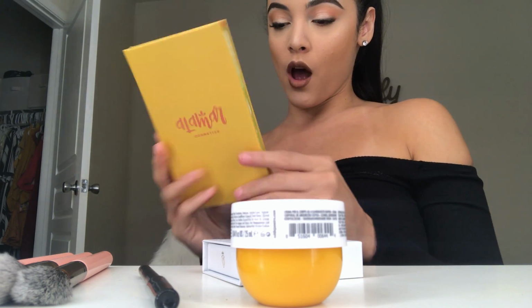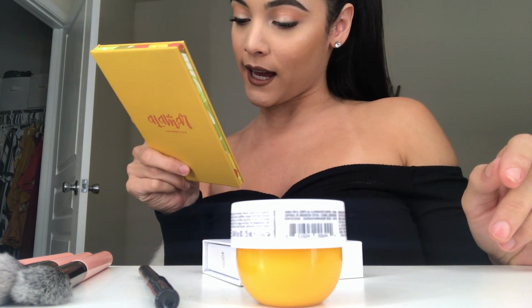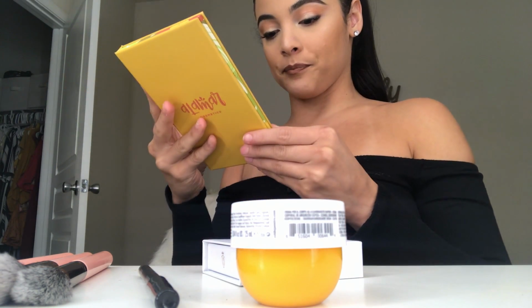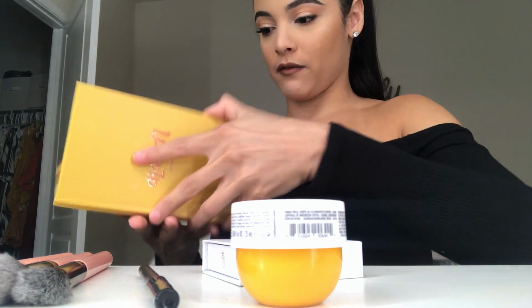So I'm going to show you everything else that we got in the box. So this is the Alamar, I try to make it sound Hispanic, Alamar eyeshadow palette, Reina del Caribe eyeshadow palette volume 1. It looks like a book, which I think is super cute. This is what it looks like. It was made in Cuba. I don't know, distributed from Miami.